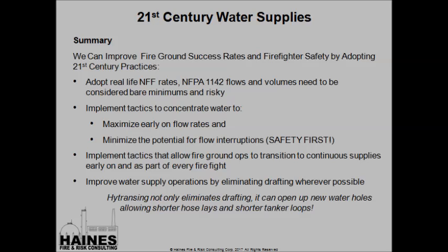We need to implement tactics and equipment that will allow fire ground operations to transition to continuous water supplies early on and as part of every firefight. It should be a natural transition in our firefighting operations that the supplemental continuous water supply is starting to wind up as we're working on the fire grounds. If we don't need it, we can stop putting it into play. But we really need to get to where we're putting these continuous water supplies into operation on a regular basis.